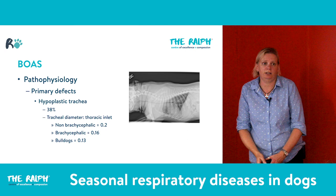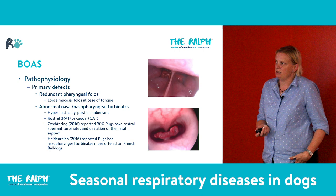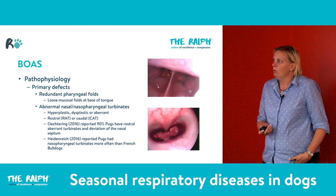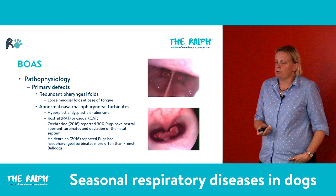Redundant pharyngeal folds are the loose mucosal folds at the base of the tongue. In my experience, whilst they're reported as a primary defect, it's not something that plays a massive role in BOAS cases. But what's becoming more and more common is the documentation of abnormal nasal or nasopharyngeal turbinates. And these can either be hyperplastic, dysplastic, or aberrant. If they're in the rostral nasal canal, they're called RATs. If they're in the caudal, they're called CATs.